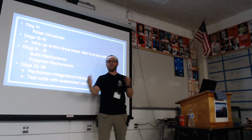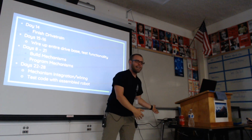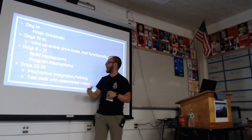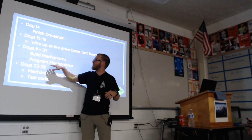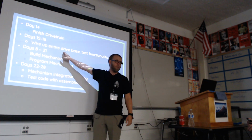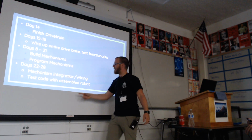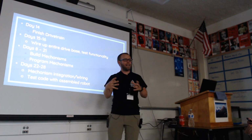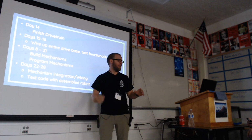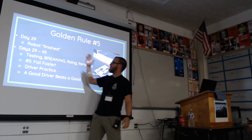So this means that the mechanisms are slowly getting out of the prototyping phase and into the design phase, and then out of the design phase and into manufacturing over those couple of weeks, okay? And the programmers are starting to program those mechanisms, but they're also programming autonomous modes with the drive base because we already have the drive bases done. And then the 4th week is spent doing a lot of integration of all these different mechanisms that we've been designing, wiring them all up, and then testing the code with an assembled robot. All of this leads to the end of 4 weeks where we should have our robot finished.